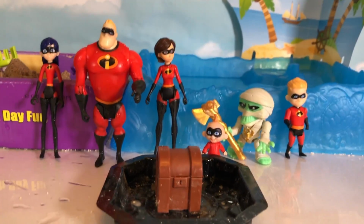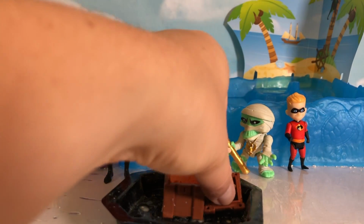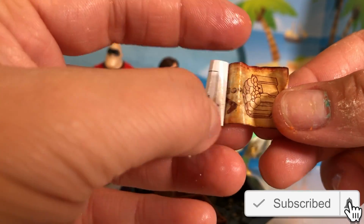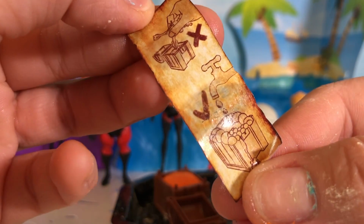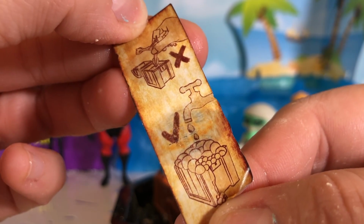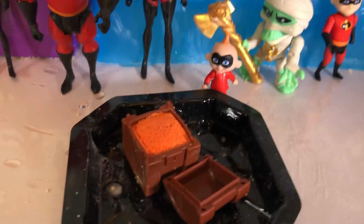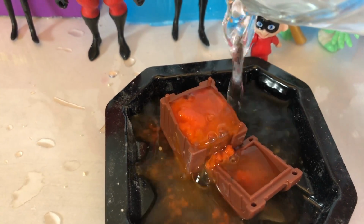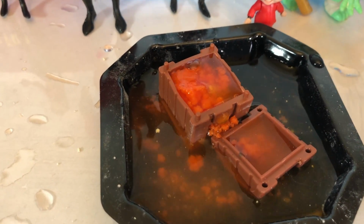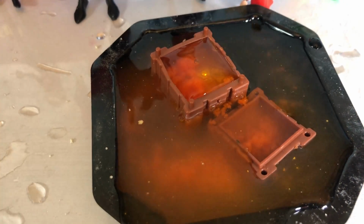Ha ha ha. Oh wow, let's open up our treasure chest. Oh my goodness, what's this? A little scroll? All right, so it's telling us how to uncover our treasure. We don't dig for it, we fizz for it. All right, let's pour some water over. Oh, it's fizzing. It was like orange juice. There's something in there that's shiny.